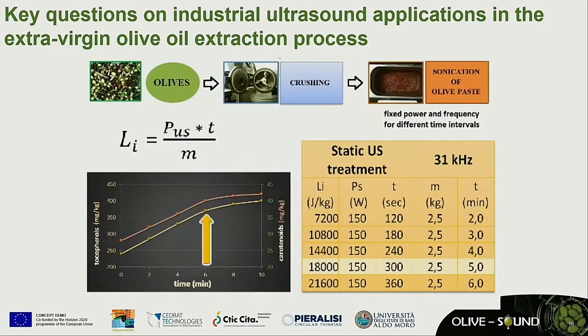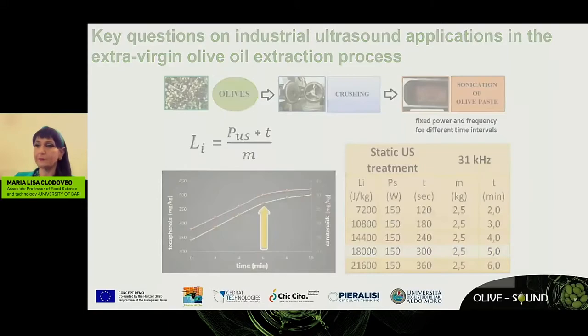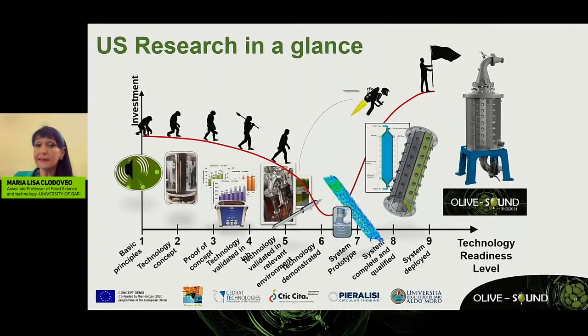The physical value necessary to transfer the results of lab tests, made for the first time in the world at the University of Bari, to an industrial plant was the specific energy, defined as the quantity of energy transferred per kilogram of olive paste, calculated as the product of the power and the time, related to the mass of olive paste. So now you can see in a few seconds all the steps of our research activity that in a few years has been transformed into the biggest result of the Olive Sound project.